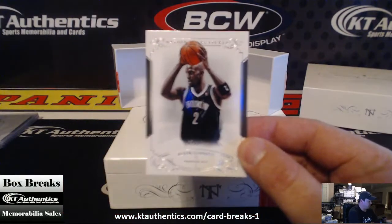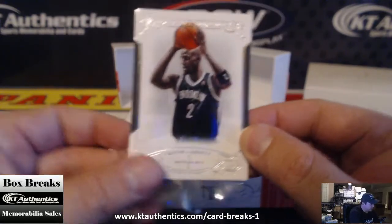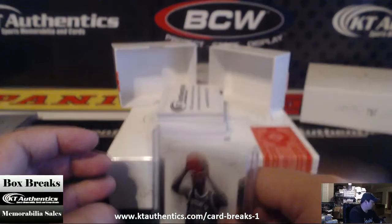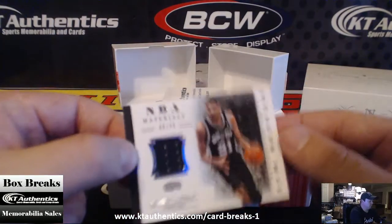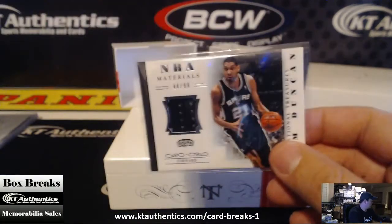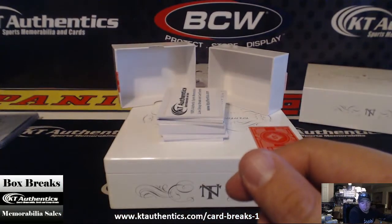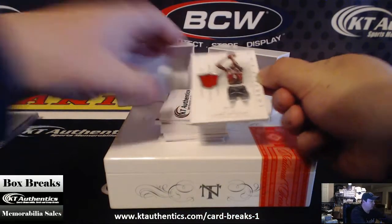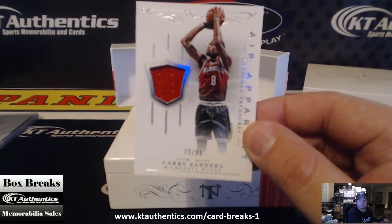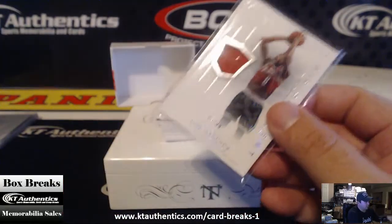All right, first card here is a Kevin Garnett. Kevin Garnett for the Nets. 67 of 99. Next one is a Tim Duncan for the Spurs. 44 of 99. Tim Duncan, NBA Materials. Spurs going to for real. All right, we got a looks like the Milwaukee Bucks Heir Apparent, 72 of 99, Larry Sanders for the Bucks. Bucks are on the board again with an Heir Apparent.